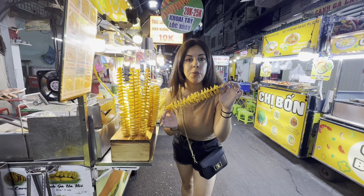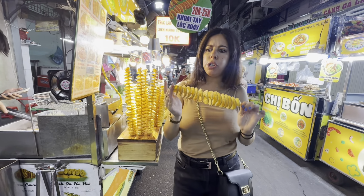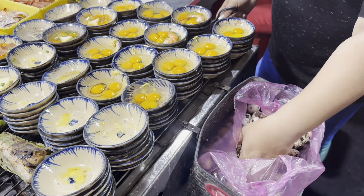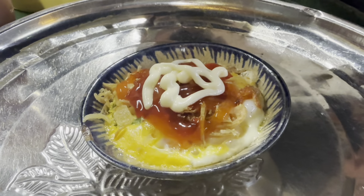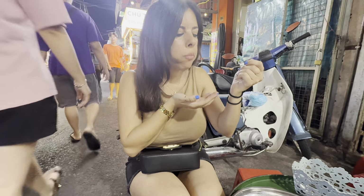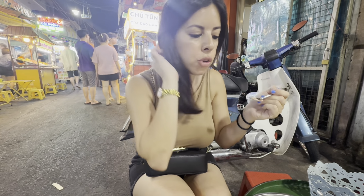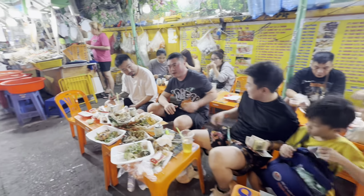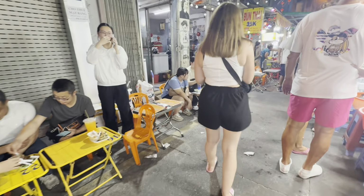I'm about to try this potato spiral. Tasty. Seats in Vietnam are tiny. They are literally like stools. These are quail eggs. They barbecue them. And there we have it. It's literally sizzling. So yummy. The seats here are all very low. Like they're practically stool-sized chairs.